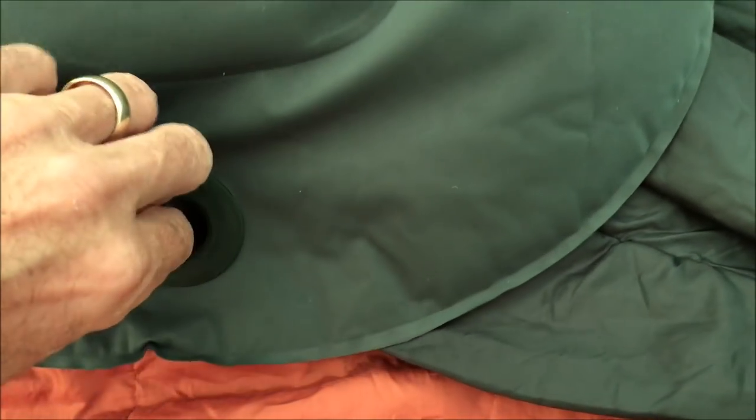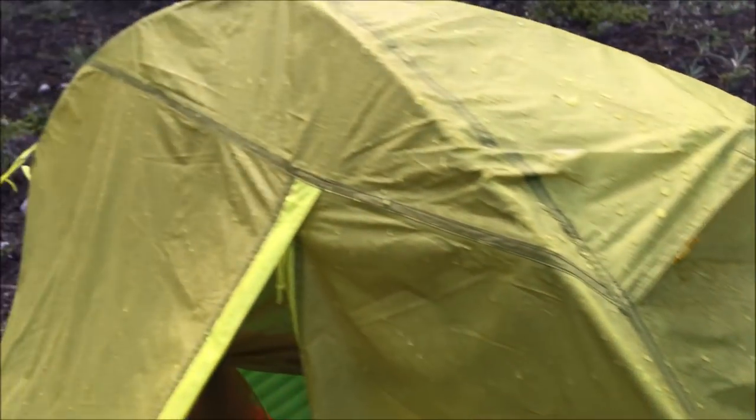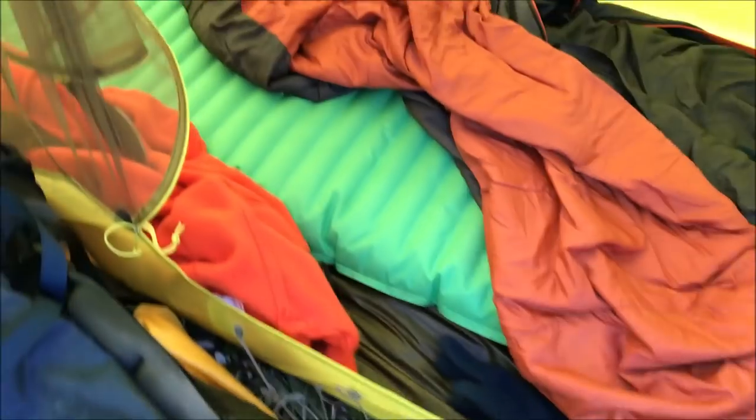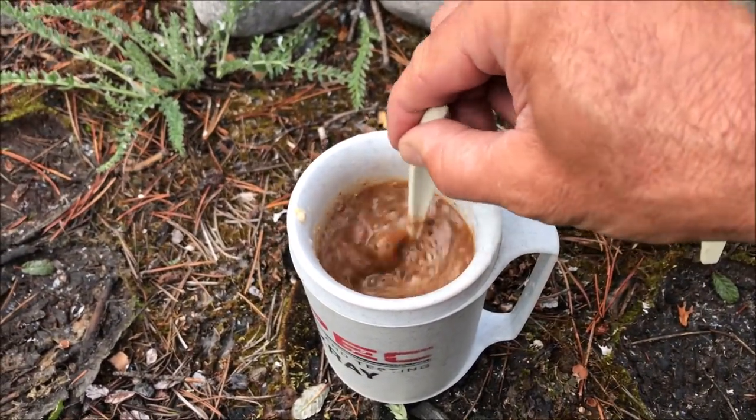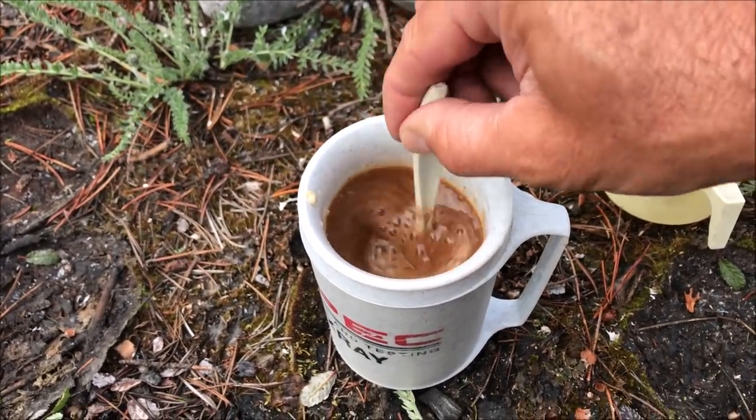Oh, just as I was doing that, I just heard an avalanche outside. Everything's dry on the inside. My usual coffee and hot chocolate.